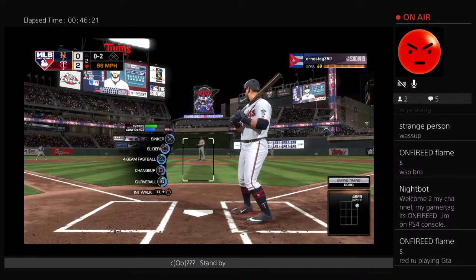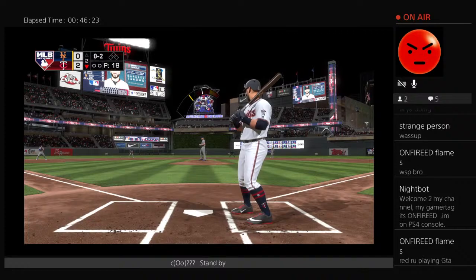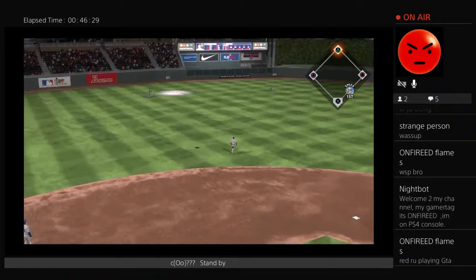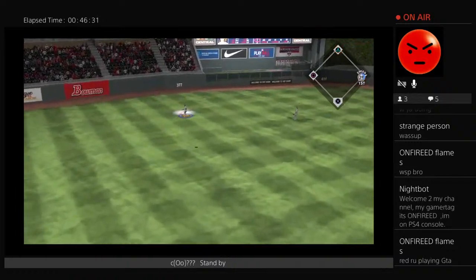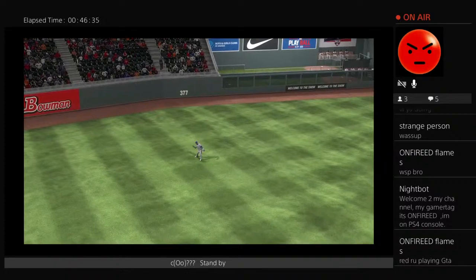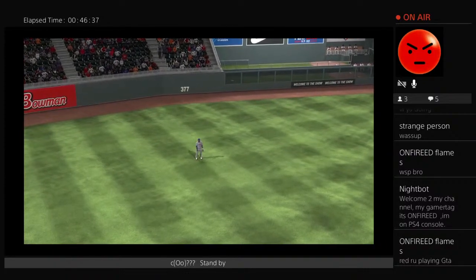Didn't look like he picked it up very well out of his hand. 2 strikes. Oh, and he's really getting the better of him now. It's strike 2. Lifted in the air out towards left center. After it is Cespedes. He makes the catch. A great effort to get there and record the first out of the inning.